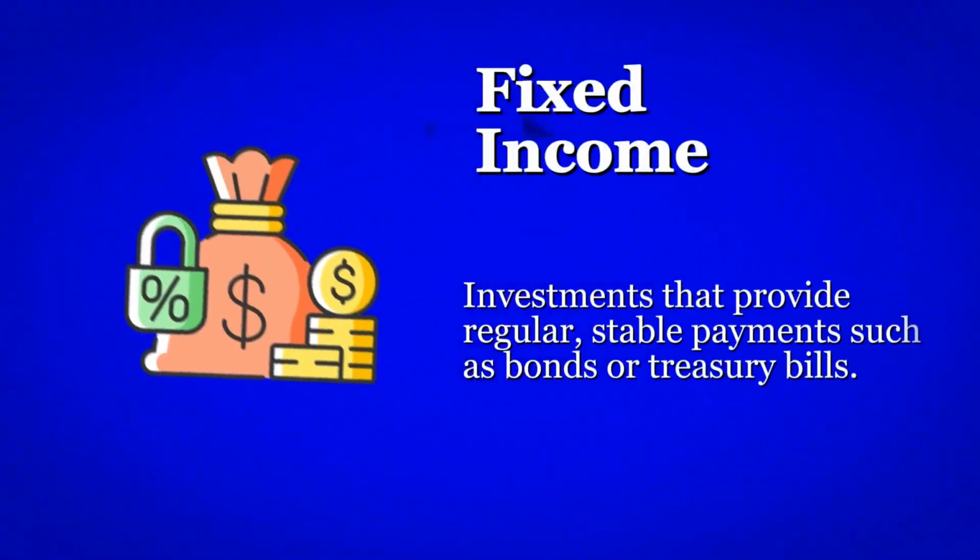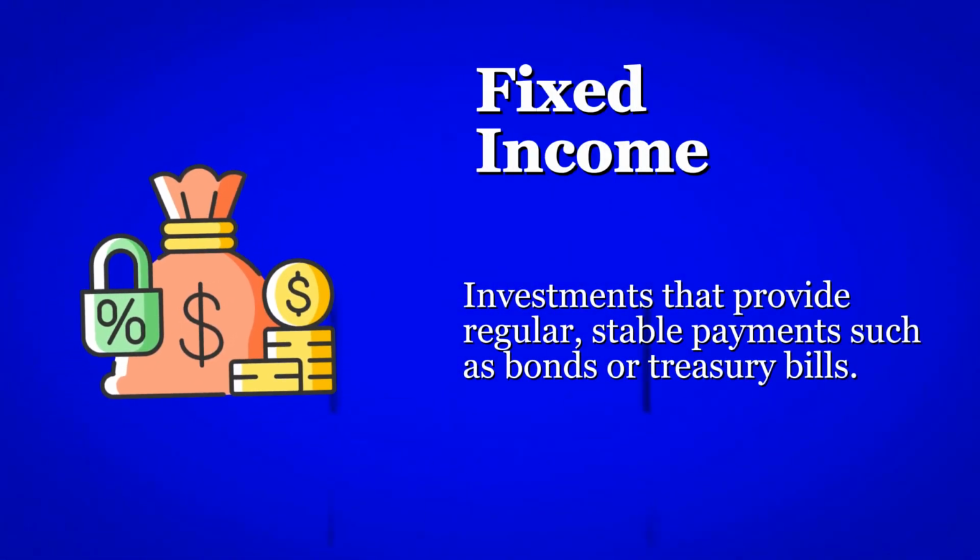Then the last one is fixed income. Fixed income is the bonds, is preferred stocks. That is money that you put for exactly a certain amount of money that you get either every month or every quarter or every year. So these are the four categories that you need to build your portfolio.